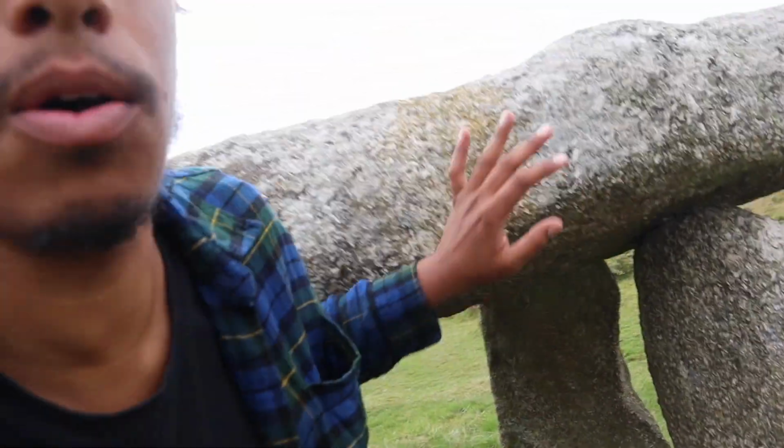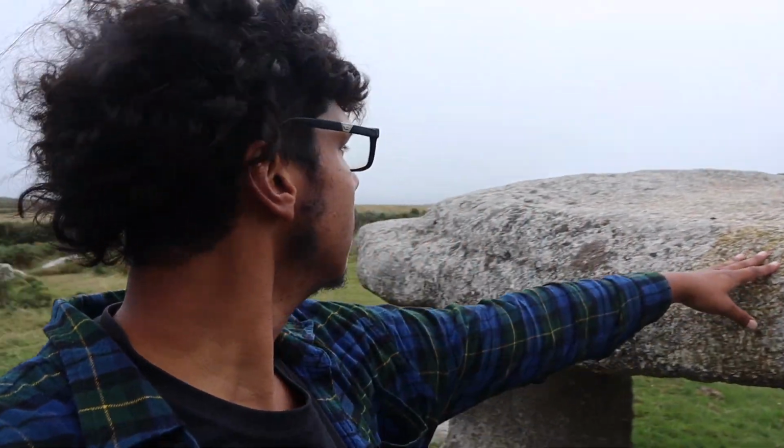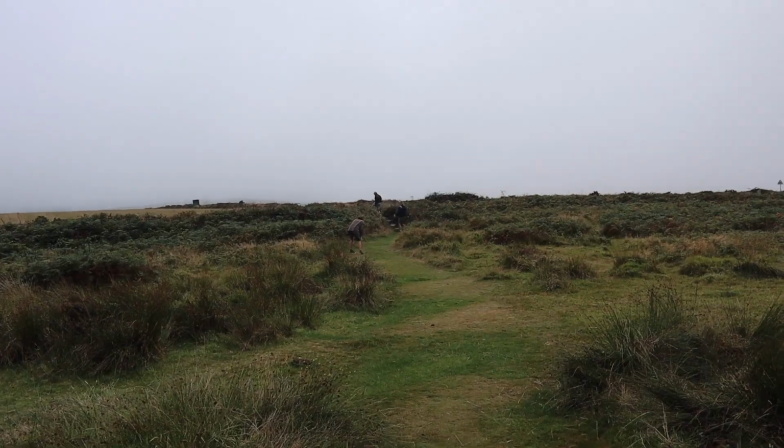Oh, this slab is a lot wider than I thought it was. Honestly, I want to get on top, but I don't want to be disrespectful or anything like that. But I believe once upon a time they used to lay dead bodies on the top of the tomb.